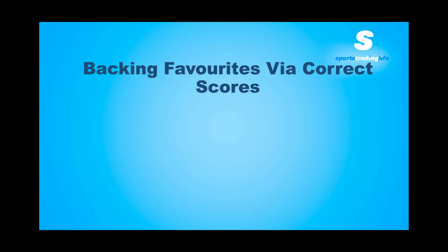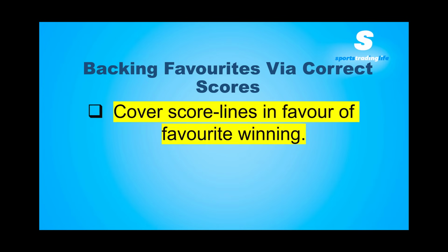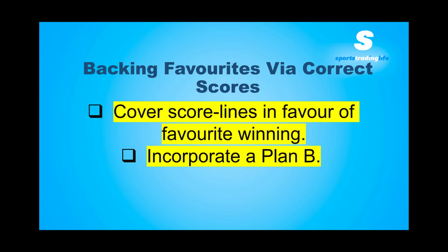So we're going to be looking at backing favorites via the correct score market and then trading those score lines. And you will be seeing exactly how we're going to do it. It's going to be much easier to show you rather than tell you. But the idea is we're going to cover score lines in favor of the favorite winning. Then we're going to be trading those score lines as the goals go in. We're also going to incorporate a plan B, so just in case that favorite does struggle or maybe even loses the match, we could still be in a position to profit or break even or even just minimize our loss.